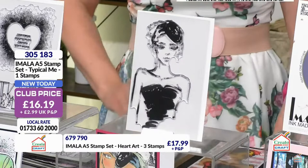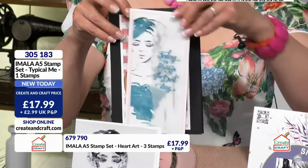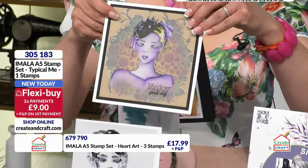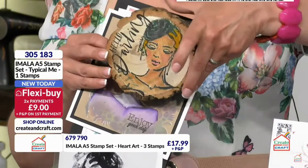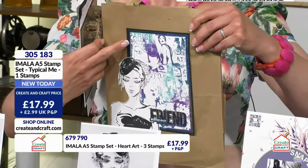So even if you are colouring in, using your alcohol markers, whether you're using your beautiful backgrounds, going a little bit glitter, more classy, or a little bit Halloween. Why not? She's like Corpse Bride sort of style. I've been doing a little bit of stamping on wood. Really, really simple to achieve. Absolutely beautiful coasters. Then, of course, I've got a gift bag as well. And this is coming up as well, this fabulous collage.